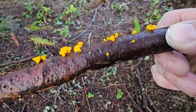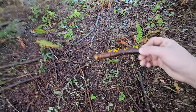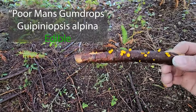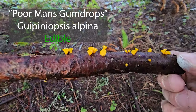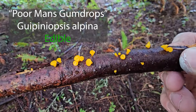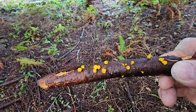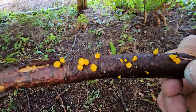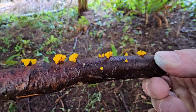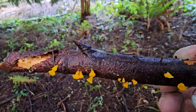Check that out. This is known as the alpine jelly cone. I see them on sticks all over here, all these little sticks that are between a dime and a quarter in size, maybe a nickel size. This is Guepiniopsis alpina, or the alpine jelly cone. A small, delicate, edible little orange jelly fungus that grows on conifer branches around here. I don't usually see it growing off of anything besides sticks that's about this size.